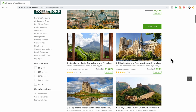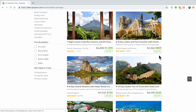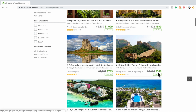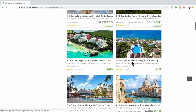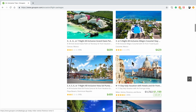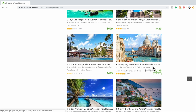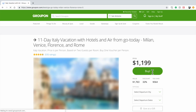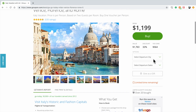Let's see here. Look at these prices. These are really amazing prices. If you have a travel buddy, you can totally take advantage of these. Sometimes they end up being really expensive, a lot of times, not sometimes, for solo travelers, which is so unfair. But let me show you this one. So $11.99, just depending on what you pick. We're going to go here and look at the options.